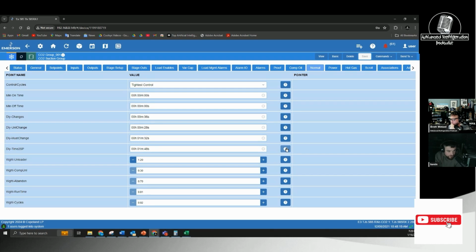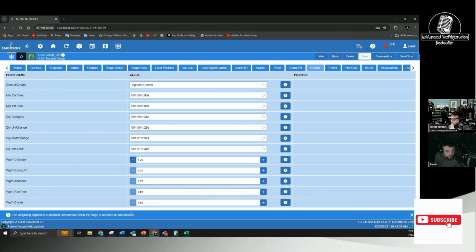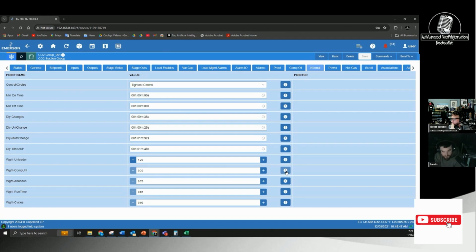Where is it? So we've changed some of the dead bands, and I've been changing the weight. The weight compressor, where is it? Unloading weight, that one? Unloader weight compressor unit. That one. I've been changing that to 0.20, and we've had pretty good luck with it smoothing stuff out with cycling. The weighting applied to a qualified compressor whose unloading addition would equal the desired rate.